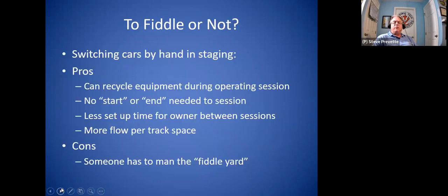To fiddle or not: we talked a little bit about whether I should sort my cars during an operating session. Now, Lee Nicholas says he never has a problem getting a person to run the fiddle yard. And I know there's another railroad, a New England model railroad, and the guy never has a problem either getting a person to run the fiddle yard.